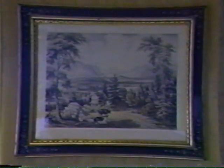The children's room is done in a Hudson River motif, with Currier and Ives prints and Hudson River School paintings adorning it.